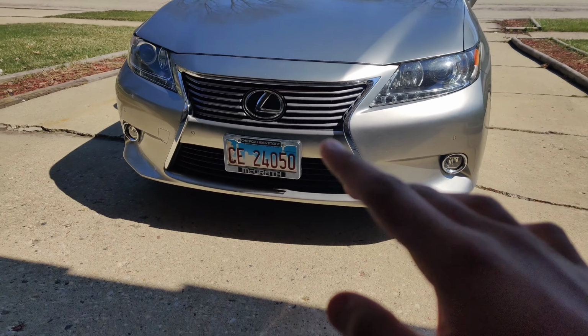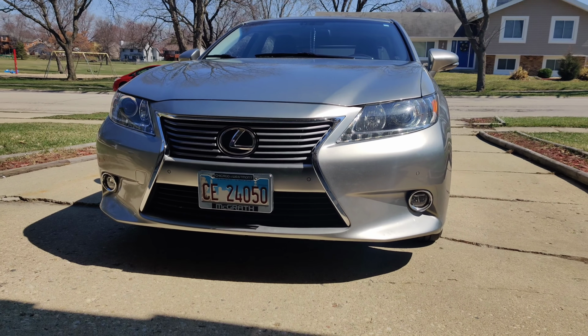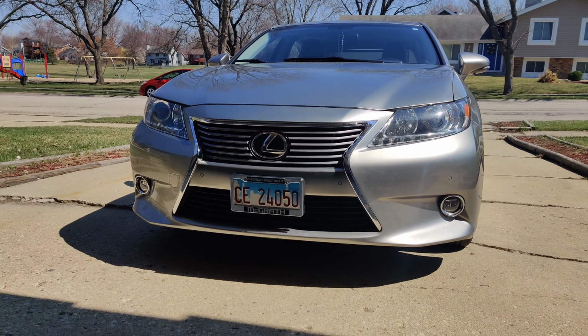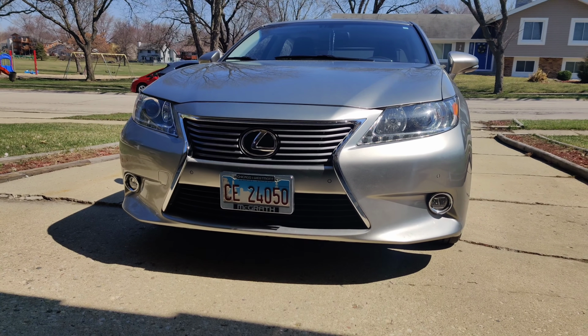Design-wise, on the 2015 Lexus ES350, I think it is overall a very beautiful looking car. On the front, you will have that half-style grille, which Lexus had in their models up until 2015. This is the last one that was like this, the last ES in 2016. The facelifted one and everything after that, they actually have the full grille design on the front of the vehicle.